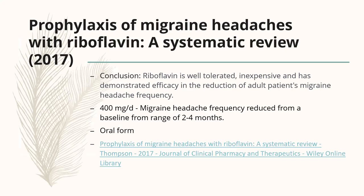And here's another study. When we're thinking, oh, it's only magnesium, progesterone, triptans that would help with migraine headaches, riboflavin also has a place for this specific condition. So 400 milligrams a day. This is a study that was done in the oral form. But again, this is something that you can now add to your arsenal to try to address migraine headaches.